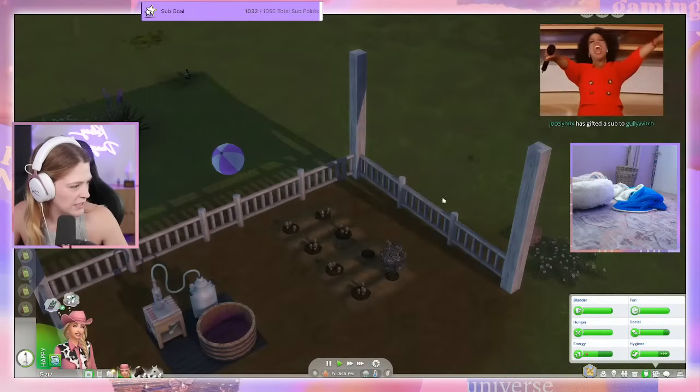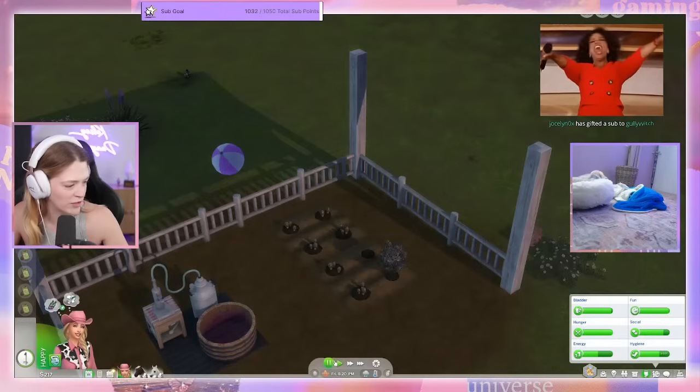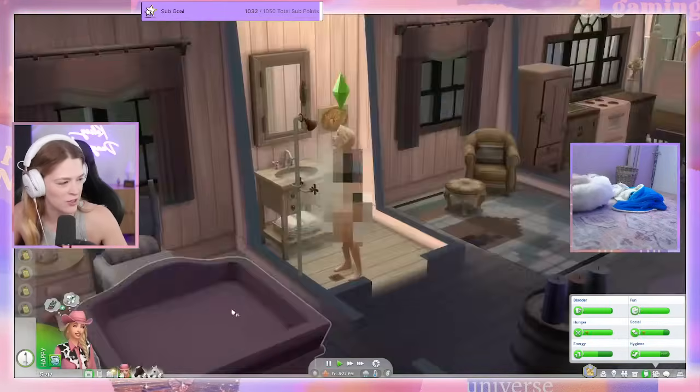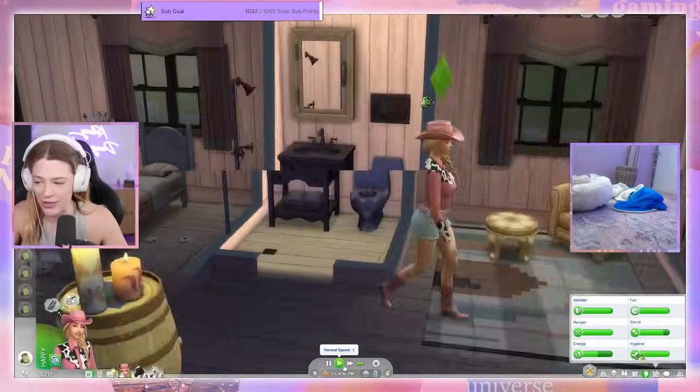We could fertilize this. I don't know why this apple tree is just not working, but it's just glitched. It is weird to use fertilizer right after a shower, but it is what it is.